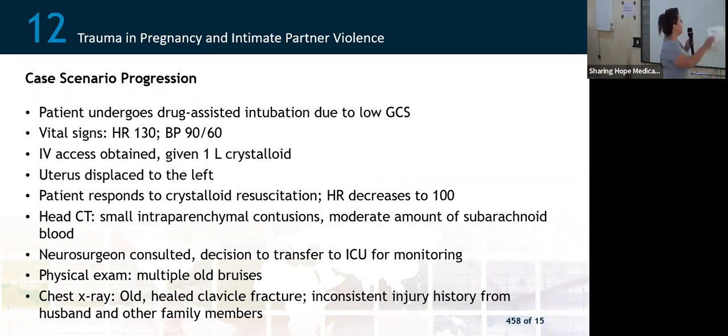So the patient undergoes some drug-assisted intubation. Of course, we're going to try to hurry up and get that OB in there. These are the vital signs: heart rate 130, blood pressure 90/60. To help with that heart rate, we're going to get that IV and bolus started. And then we're going to displace the uterus to the left. Why are we going to do that? How do you feel when you're pregnant, lying on your back with a big old belly on you? Can you breathe? No. And also, it compresses your venous return, right? So we want to put you on your left. Then you can go ahead and have a better blood pressure.